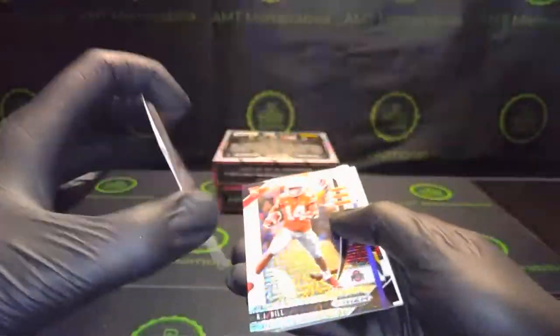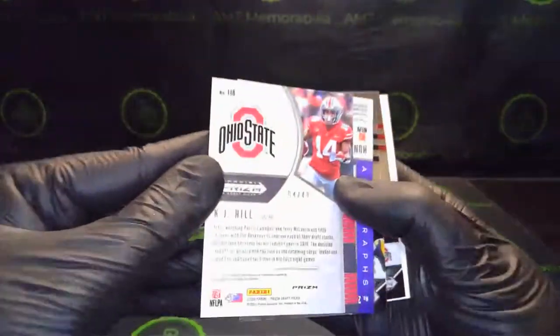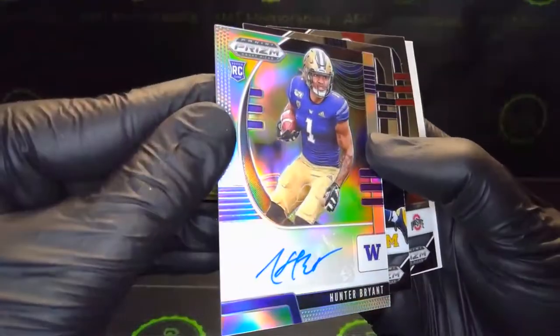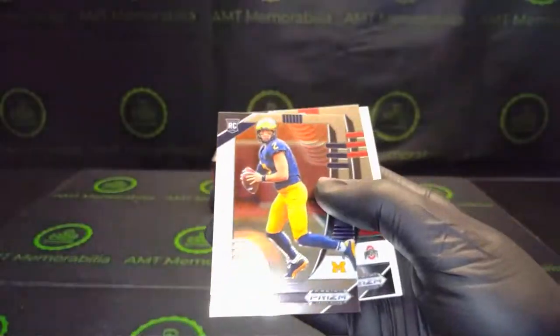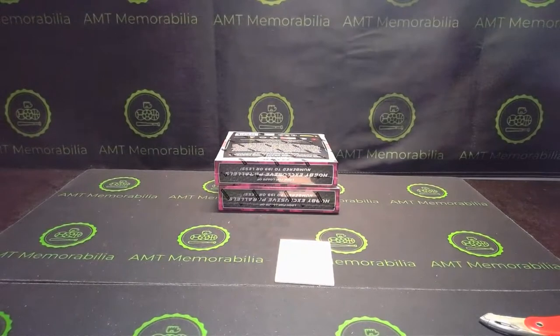Chris Carson, 251 out of 299. KJ Hill, 4 out of 49. And Hunter Bryant, silver autograph. Good luck, Sarah. Hopefully we can get you something.